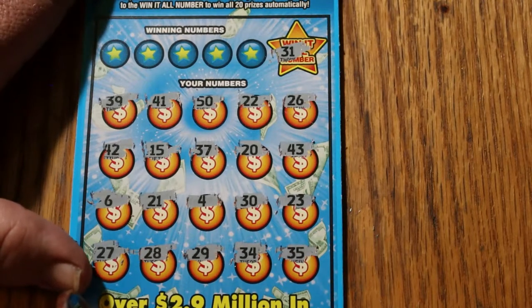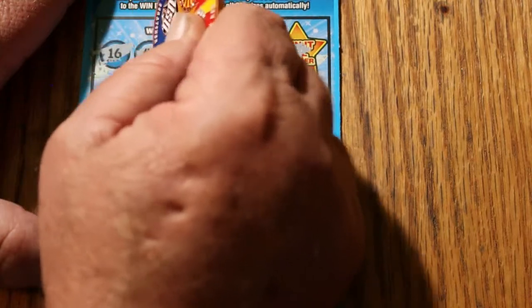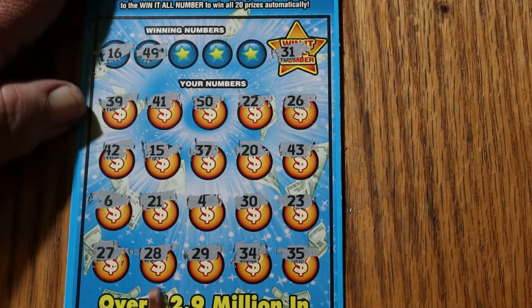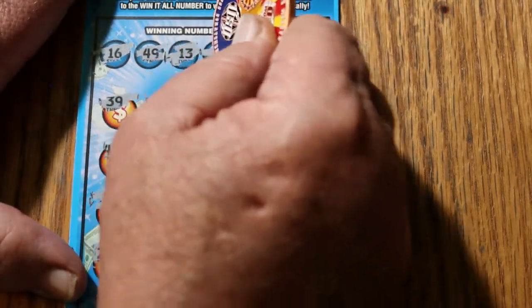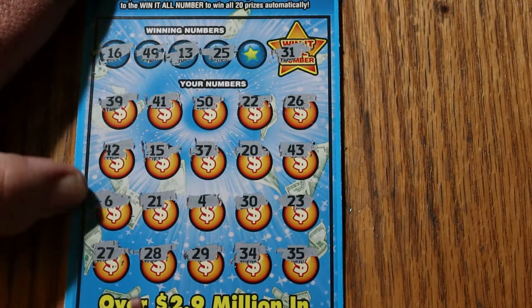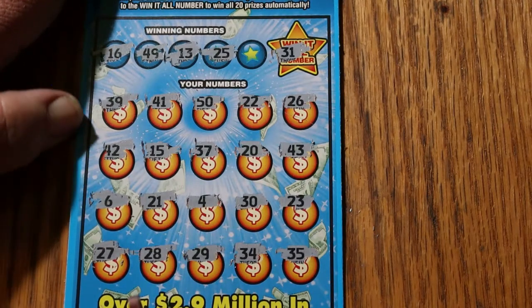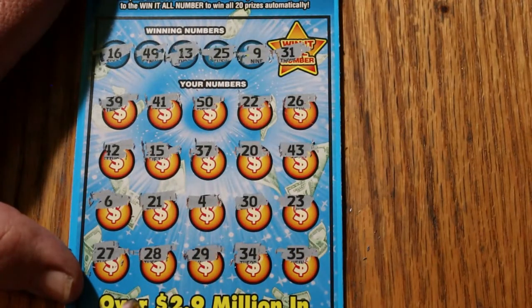and give us the win it all, but it didn't happen. Alrighty, let's see what happens here. 16 and 49. No 16 and no 49. 13 and 25. 25, no. And I don't see a 13, no. Number 9. And no number 9.